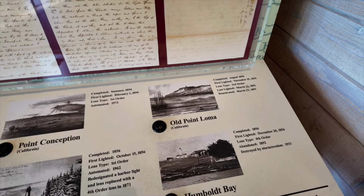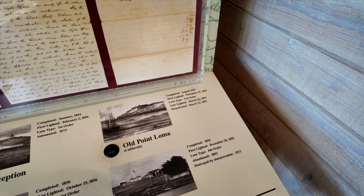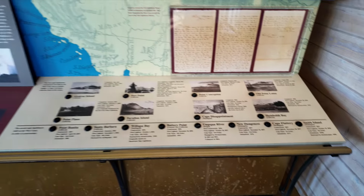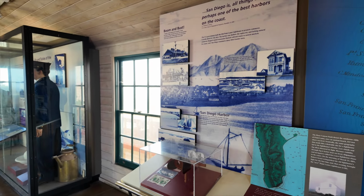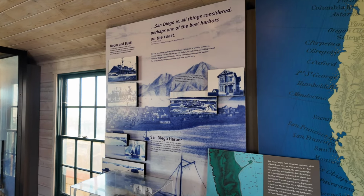Old Point Loma Lighthouse, of course, completed in August of 1854, but not lighted for the first time until November 15th, 1855. And on Humboldt Bay. But there were quite a few. Obviously, today there are still a ton of lighthouses all along the West Coast. A lot of treacherous and rocky coastlines that sailors need to navigate. And even with today's technology, lighthouses still serve an important role.